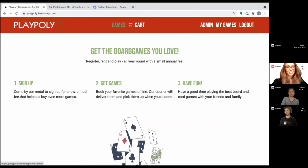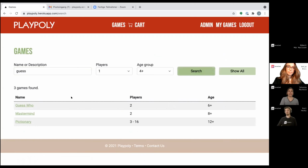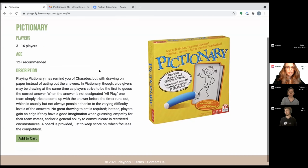And first we'll go to the games page. You will see here the search bar, and you can search using a name or description, amount of players, or age recommendation. Let's just search with "guess", and we'll see we get 3 games found. Let's click on a game, and it goes to a single game page.